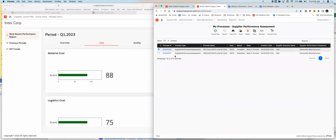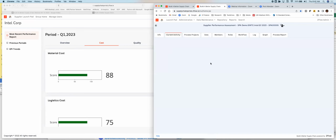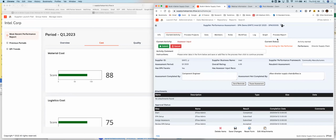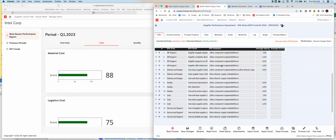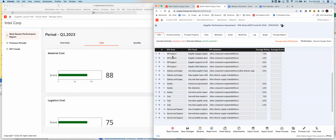And the way that works is, we are going to be looking at this. For example, we are using what is called a performance assessment framework. And using that, we send out a specific set of questions, right? For example, these are all the 16 questions that we have around different areas: NPI support, delivery and supply, and different people can give different input.